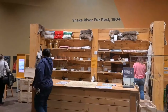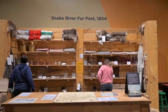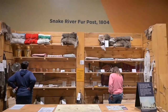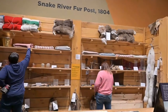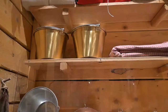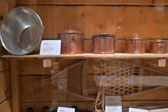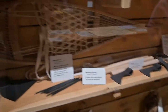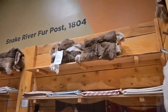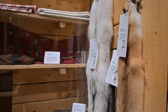Over here is the Snake River Fur Post, kind of the way it might look inside in 1804, so over 200 years ago. Some of the stuff you might find in a fur post: things like cooking or tools like axes, snowshoes, and of course pelts, furs, clothing, things like that, materials.